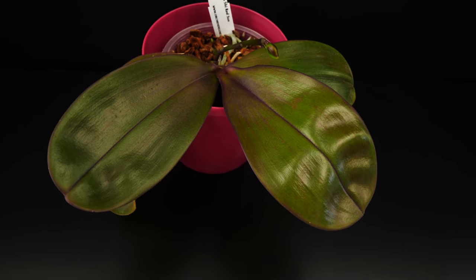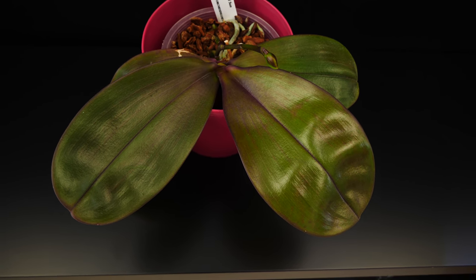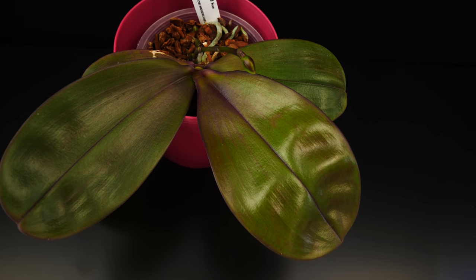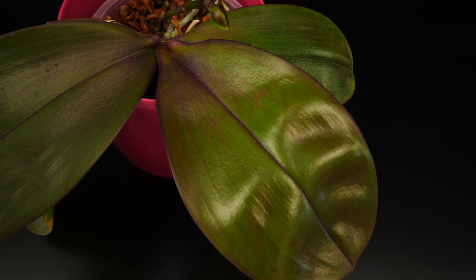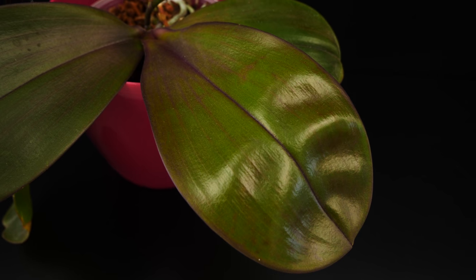But this particular hybrid has a bonus to the leaves. Can you see that the color is almost purpley red? It is a very dark green with very obvious hints of a purple tinge. Well, not all Phalaenopsis have this pigment or potentially show this pigment.